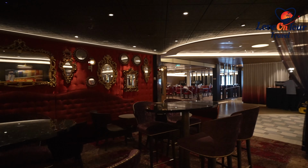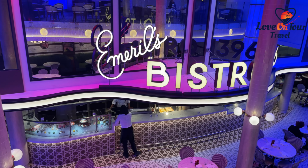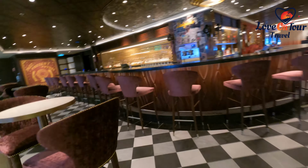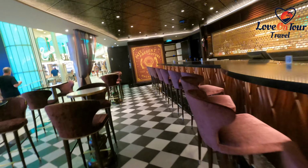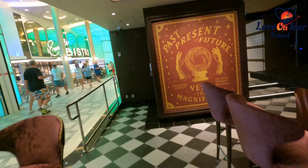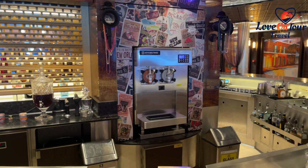Now, the staple of this area, of course, was Emerald's Bistro, which was a specialty restaurant, and we'll have a separate video for all the restaurants and food at a later date. But there was lots of seating, and then, of course, you have bars everywhere. In this particular area, you had the Fortune Teller Bar.